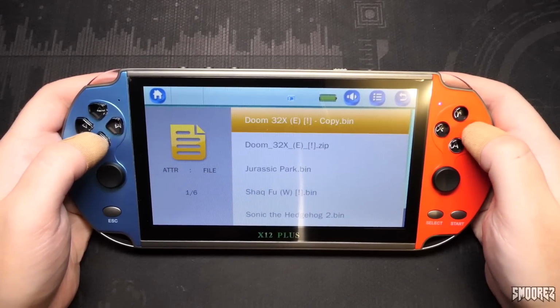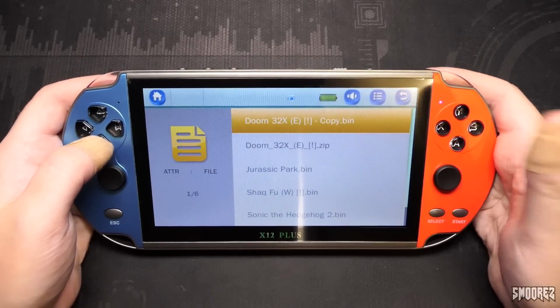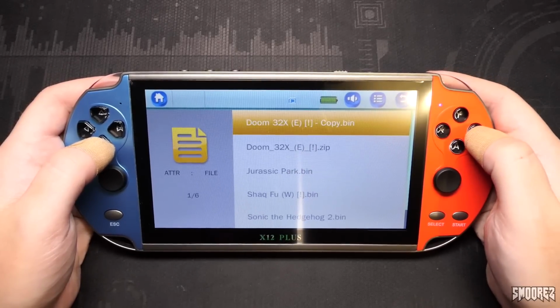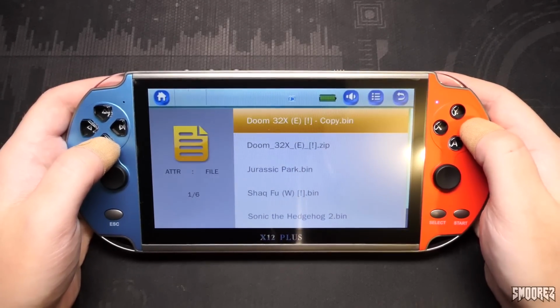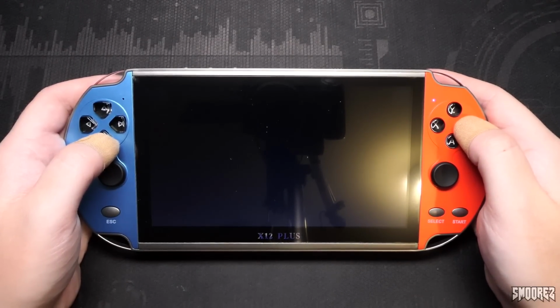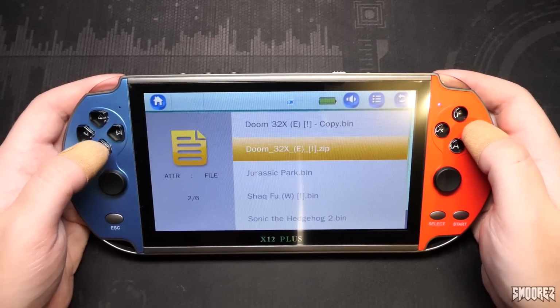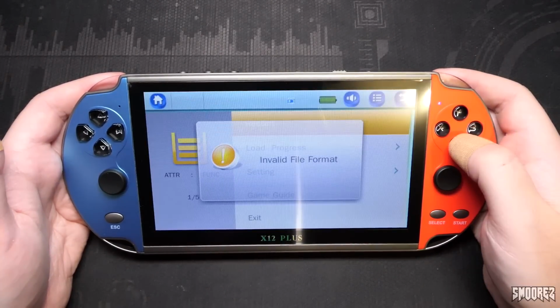Let me try Megadrive though. I've got 32X on here. Now 32X format didn't come up, so I renamed 32X to .bin just to see if it'll work. I don't think it will, but let me just quickly try, and it'd be hilarious if it actually started working. I knew it likely wouldn't have worked, but I just wanted to give it a shot just in case, because yeah, it can't read zip files.